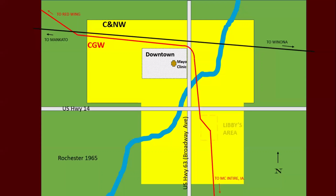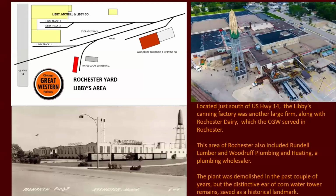And then to the south of there was the Libby's area. So we cross US Highway 14, which was east-west, and we go to the Libby's area. The Libby's area was located just south of Highway 14. There was a large canning factory there that canned corn, peas, and carrots. This area also included a couple of lumber yards and Woodruff Plumbing and Heating, which was a plumbing wholesaler.